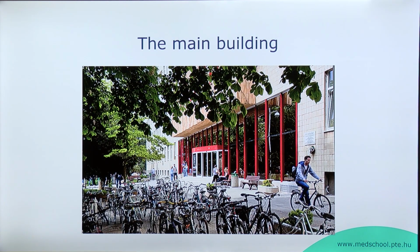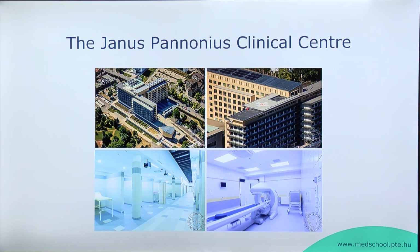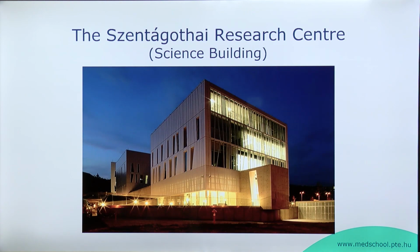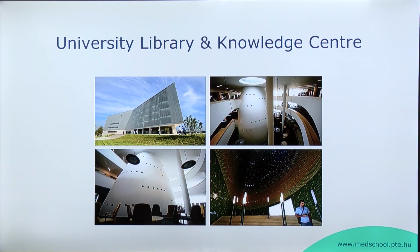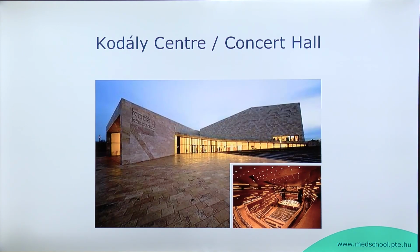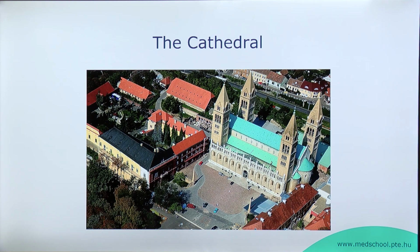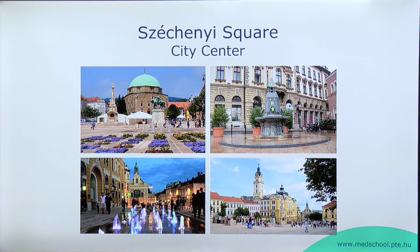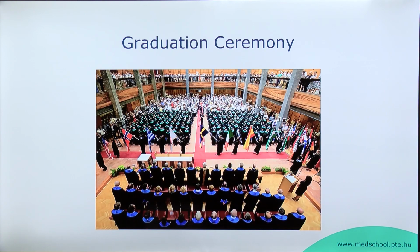This is the main building of the medical school campus, and here you can see the buildings which were completely renovated in the previous couple of years: the clinical educational center, the science building or Szentágothai research center, the MediSkillsLab or simulation lab, which is a state-of-the-art 21st century simulation lab, the University Library and the Knowledge Center, the Kodály Center, which is a concert hall, one of the best in Europe actually, and the Zsolnay Cultural Center. And a couple of pictures of the downtown, the Cathedral, the Széchenyi Square, where you can find all those pubs and restaurants and other places where university students gather and spend time when they don't have to study here on the university campus.